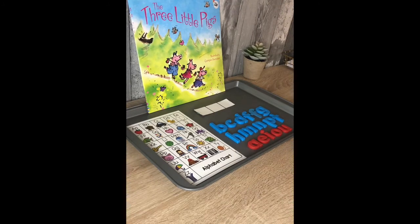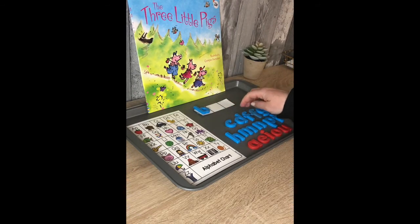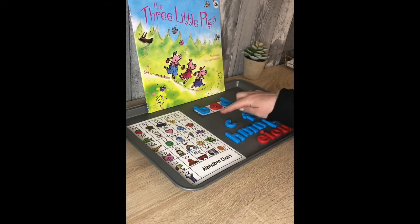So the next CVC word in the Three Little Pigs is bad, as in the big bad wolf. So let's say the sounds of bad slowly. B-ad, bad. So what's the first sound you hear? B, b, b. We know that from big. It's b, a. Then d, d. Okay, let's check our alphabet chart. D, d, d, duck. Okay, there's my D. B-ad, bad. So as you make the words, I want you to have your book beside you, and you can be writing the words in your book as well.